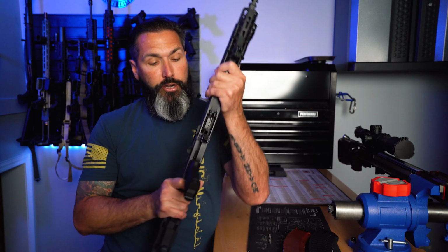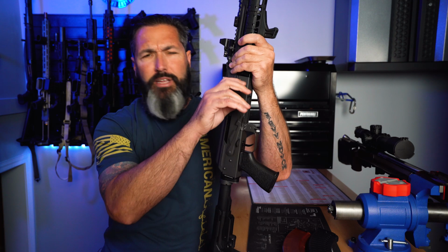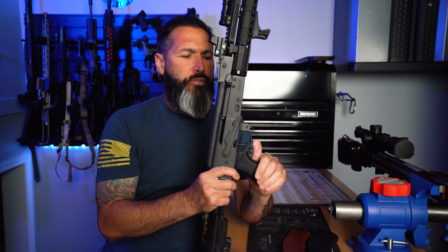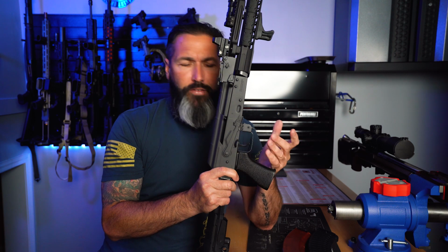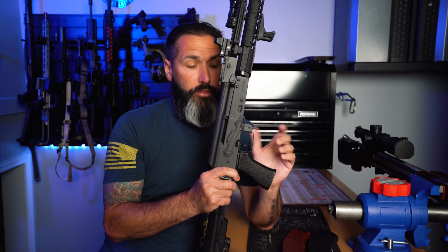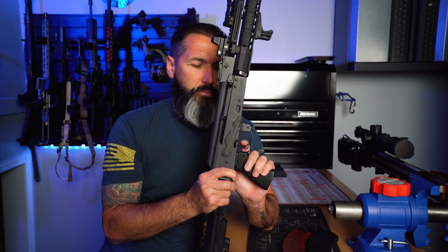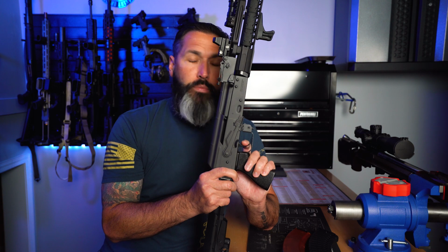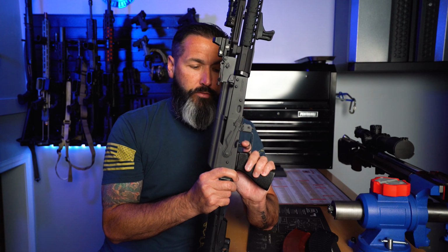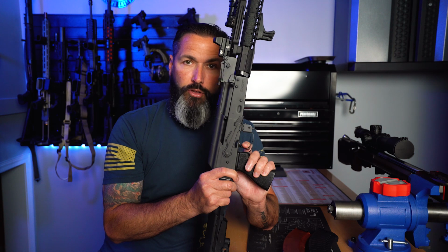Let's talk about the trigger real quick. This one has the Fine Group trigger in it. I believe it's Fine Group. I'm not really familiar with AK triggers, but this one is actually really nice. The ones I've had in the past weren't bad, but they weren't great. This one is really good. It does have a longer take up than I'm used to, than you would find on an AR. It's got a pretty long take up, but when you hit the wall, it's very crisp, and there's no creep or anything when you go to pull the trigger.